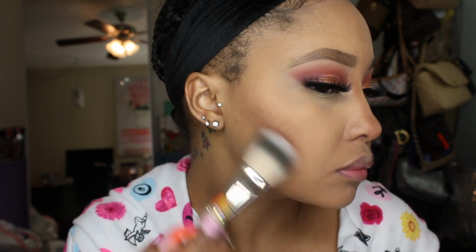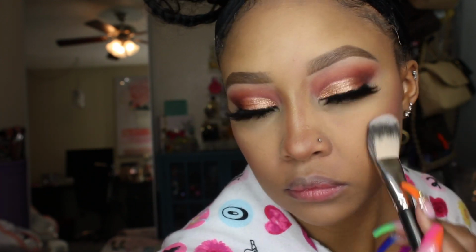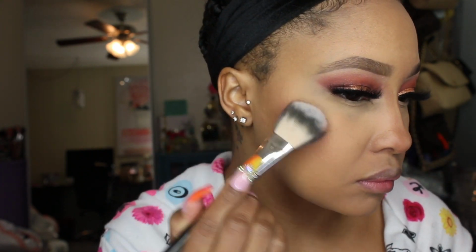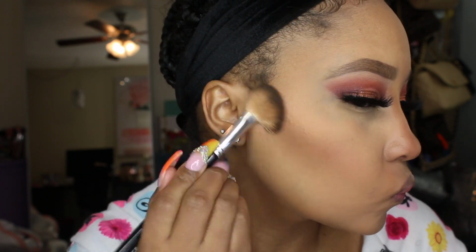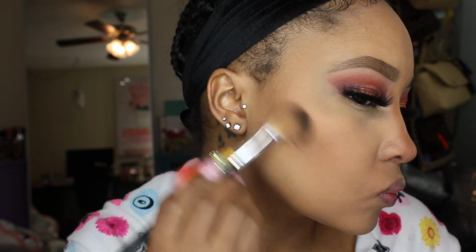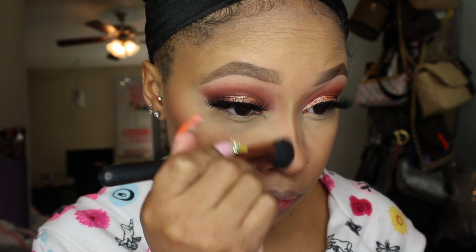So now I'm going to put the blush on, and like I said, this is Petal Power by MAC, and it's mineralized. I love mineralized blushes because they give a bit of glow to the skin before you even apply a highlighter, so it just gives you that overall glowy kind of vibe. So now I'm just going to add a little bit more bronzer and blend out the blush and make sure that everything is blending together really nicely.